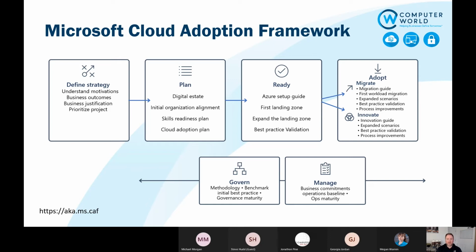Every customer's journey is going to have slightly different requirements, slightly different choices, but the journey is going to be the same. Your business plan is going to be unique to you and your organization, but your adoption journey is going to be similar. So this is meant to help you with that clear, consistent manner of adopting public cloud Azure into your organization.